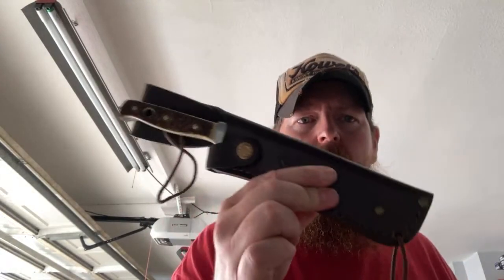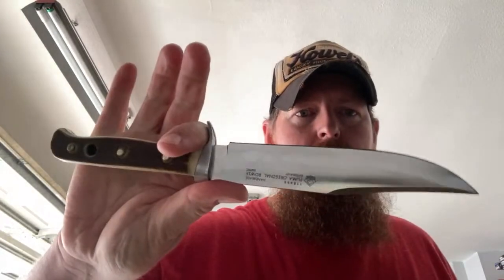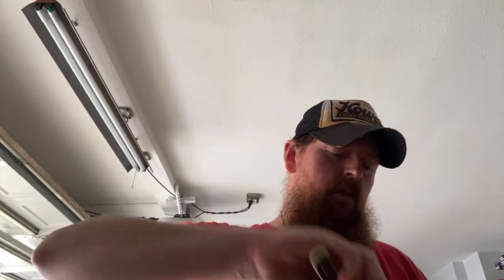But no, EDCing a fixed blade, it's an option. And when I was in the military, I didn't even think about it. When I was in the military, I carried this for a while because I didn't like some of the knives. I carried an SRK. This is my Puma Bowie. So I like this a lot. What's up, Casper? So when I was active duty, I definitely carried a fixed blade.